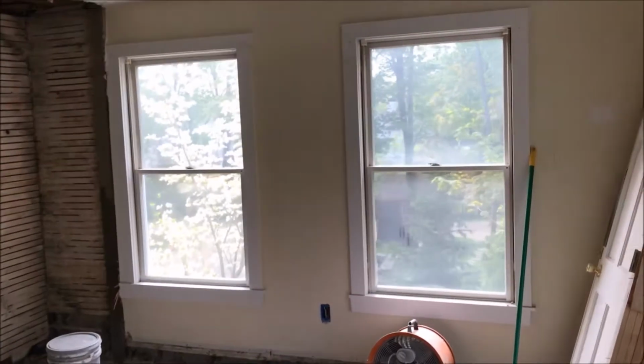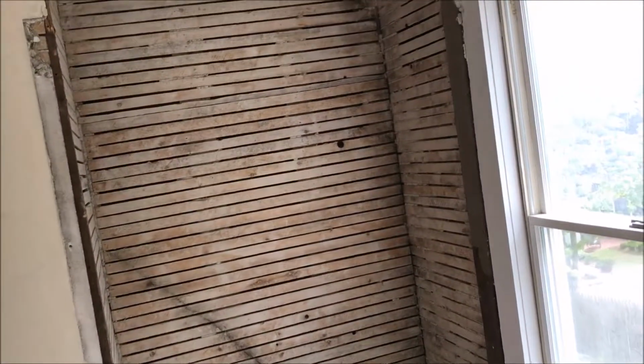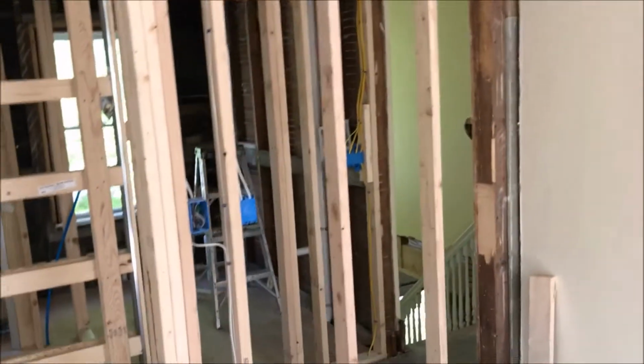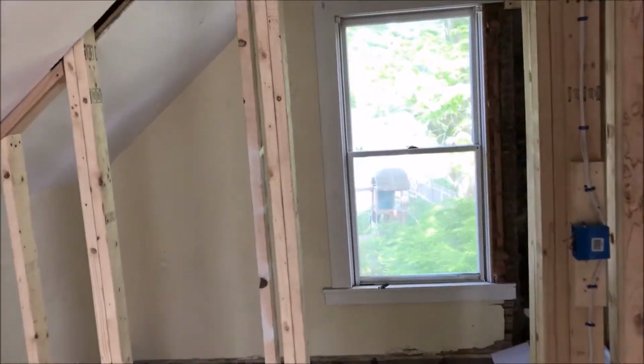There actually was a closet here, but they're getting a little creative with this space. The owner has an armoire that they want to fit in there and really try to maximize their closet space, with the armoire that will hold clothes. So this will be a walk-in closet over here, the one with the window in it.